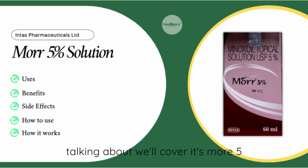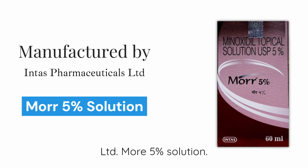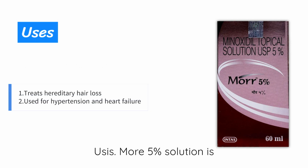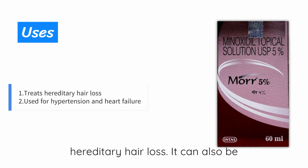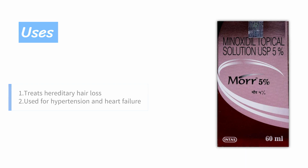Today we'll cover Morr 5% solution: uses, benefits, side effects, how to use it, and how it works. Let's dive right in. Manufactured by Intas Pharmaceuticals Ltd. Morr 5% solution. Uses. Morr 5% solution is primarily used for the treatment of hereditary hair loss. It can also be prescribed for conditions like hypertension, high blood pressure, and heart failure in some cases.